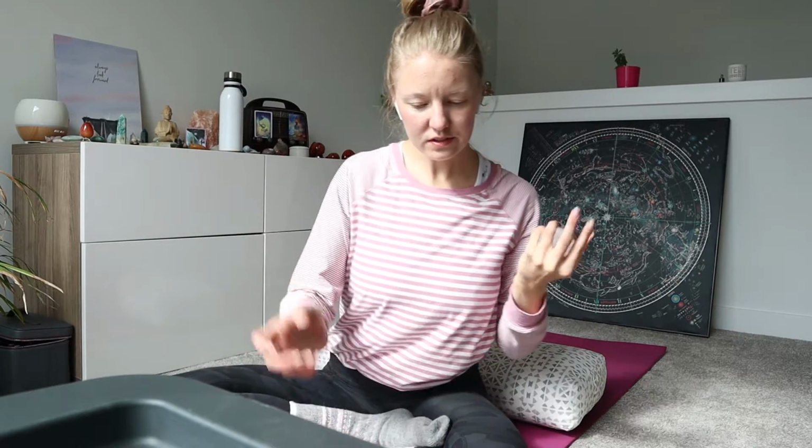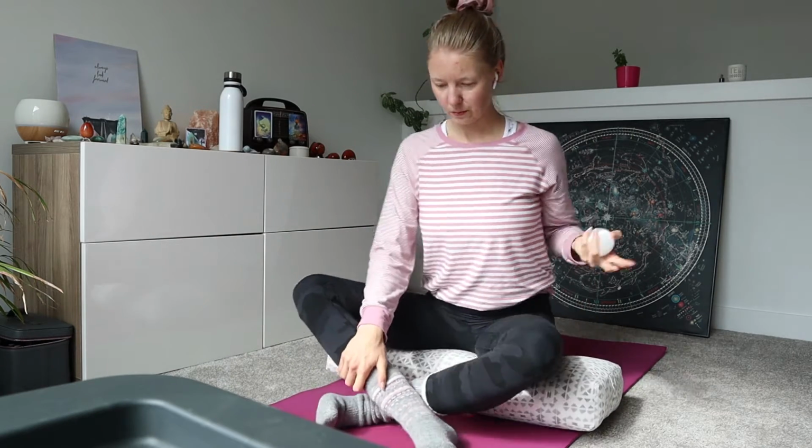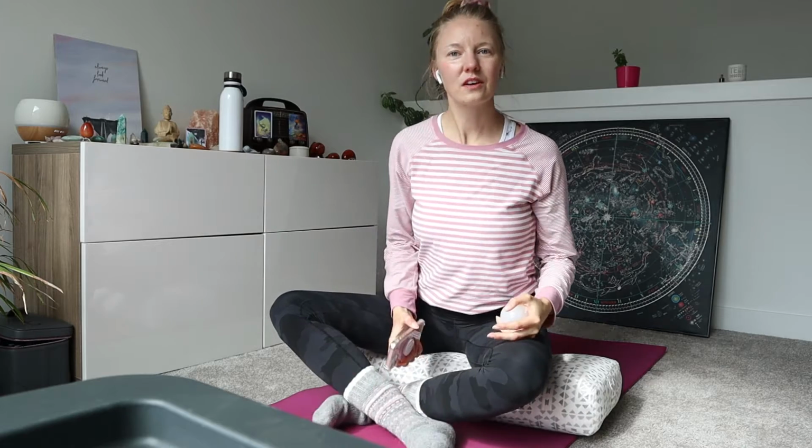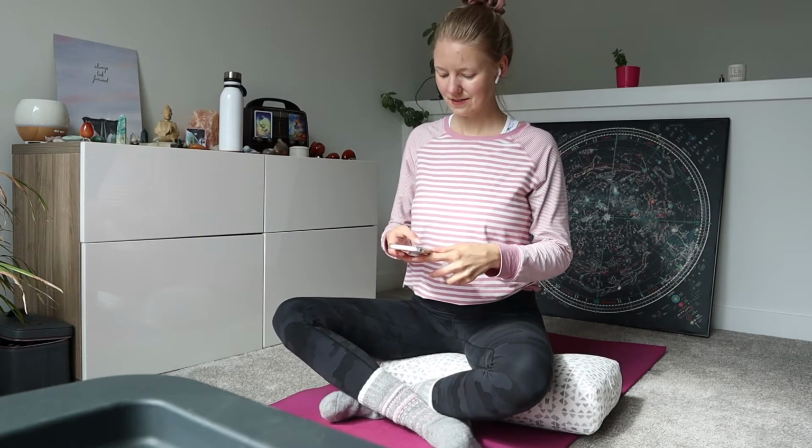So, and then I grab my crystal, sit into whatever comfy seat it is for my meditation. You can sit on a bolster or whatever. And then I meditate for 10 minutes. So I'll see you guys after the meditation.